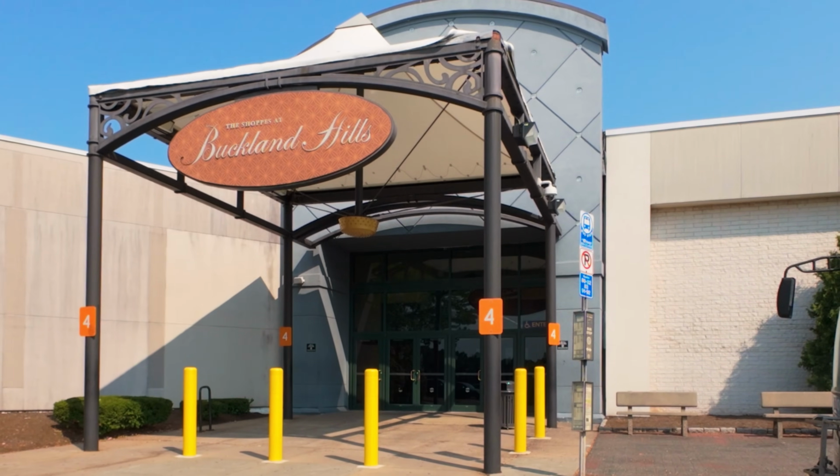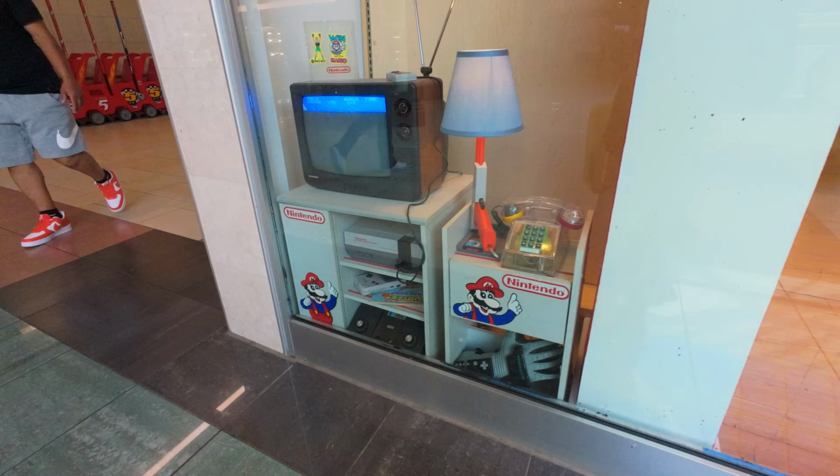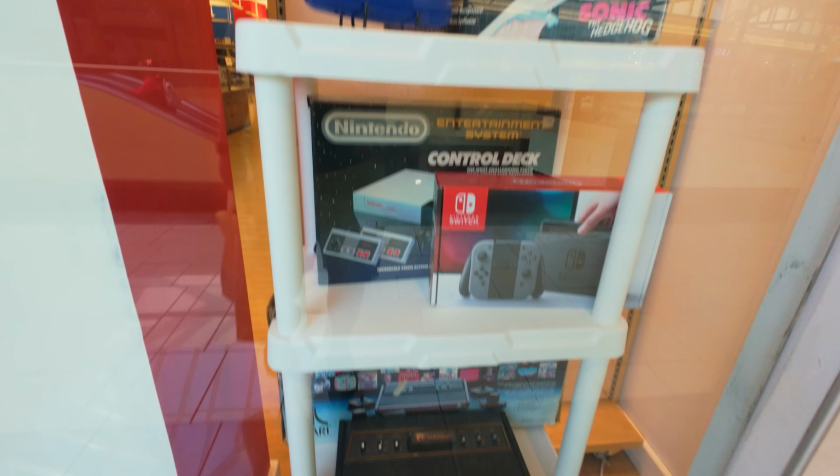All right, so we're here at our first stop. We're here in the Buckland Hills Mall in Manchester, Connecticut. We're going to be going to Stateline Video Games, and I already walked by the front door, and I'm liking what I'm seeing. Definitely some retro stuff here, so let's go on in and check it out, see if we can add anything to the NES Quest.